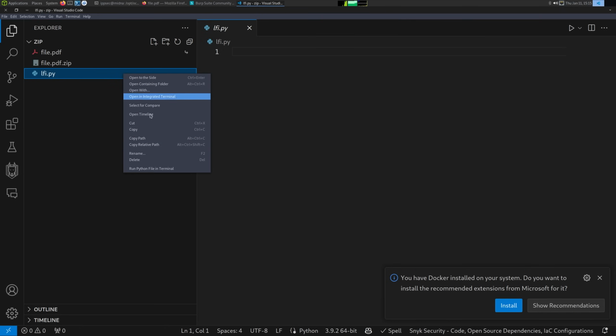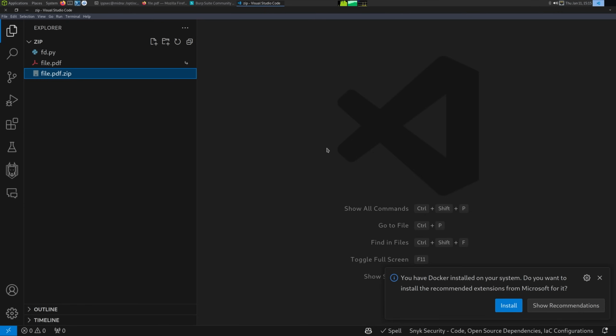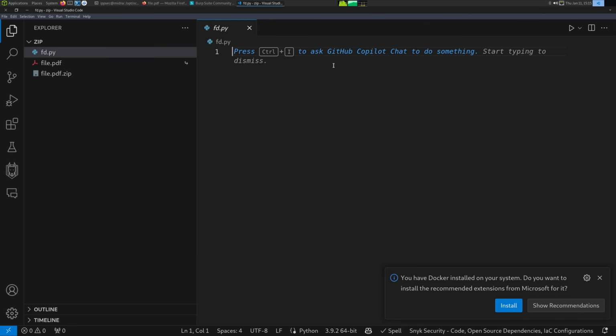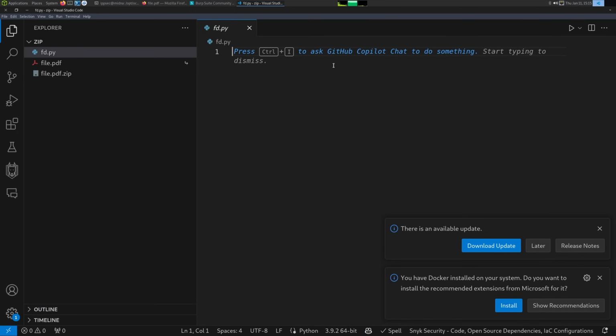This is actually not a LFI. Let's delete that. I'm going to call it file disclosure. We'll call it fd.py. I say it's not an LFI because for me, LFIs require include statements, which will execute code because it's local file inclusion. And here we can just disclose source code. We can just read files. So to me, that's a file disclosure.